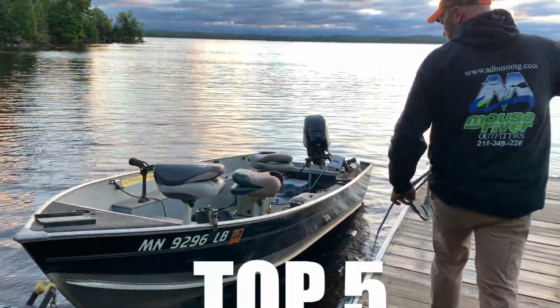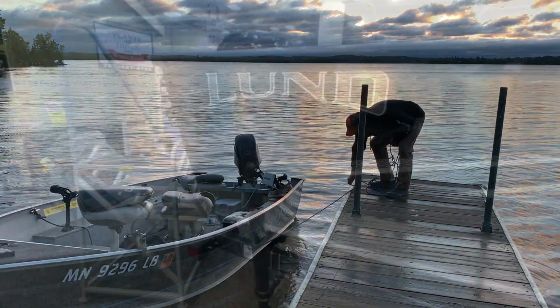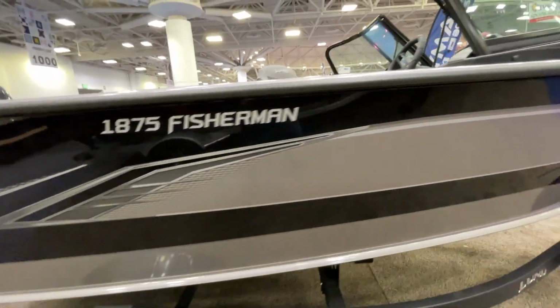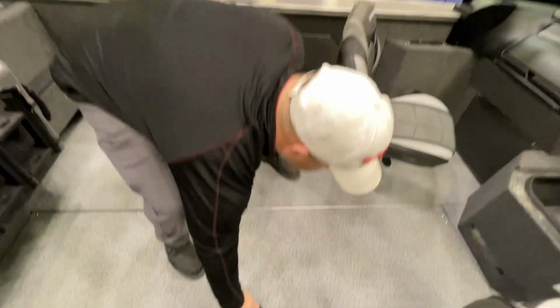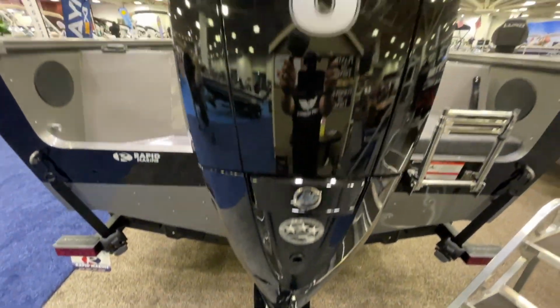With that said, let's move on to the top 5 most versatile fishing boats for the money that'll fit in your garage. The Lund 1875 Fisherman. Man, this is a beautiful boat. It's got slick vinyl floors. It's powered very well for what it is. Not going to get a better built aluminum boat than a Lund.